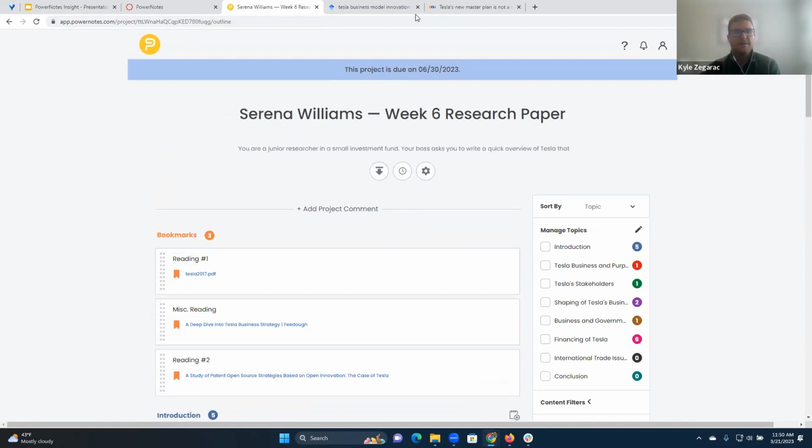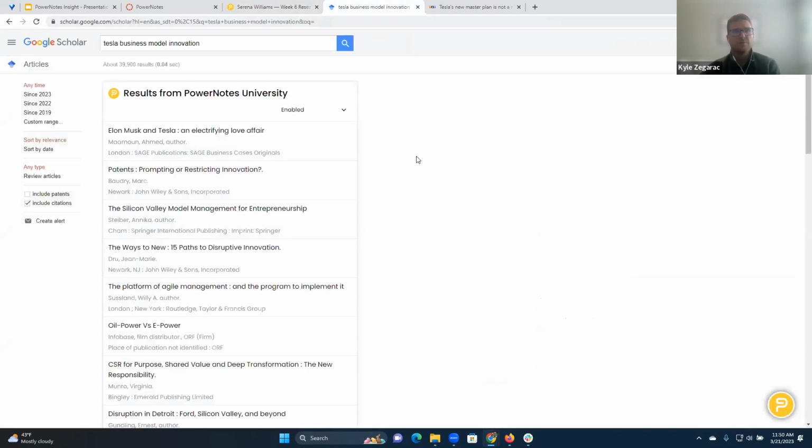So here, I can jump into Google Scholar or Google, for example. This is where you will also see another PowerNotes feature. This is a Google search integration with your library discovery tool. This will work in Google Scholar. It will work in a standard Google search. It will work if you search in the Omni URL bar up top.